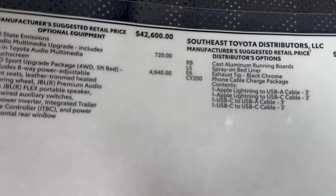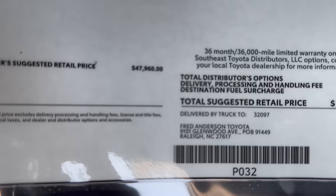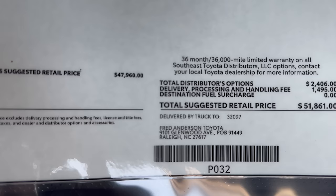The cast aluminum running boards, spray-on bed liner, exhaust tip. So those are things you can either get or not get if you want to pimp it out, customize it, make it your own. You could do that at the regional port. Could be what you want to do. All right, so this one's 51,861. Remember, it's got a lot of options.